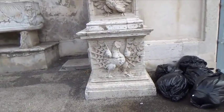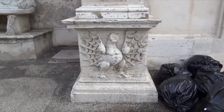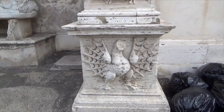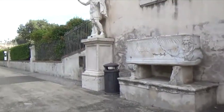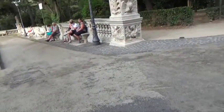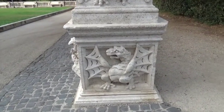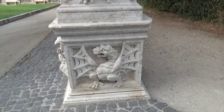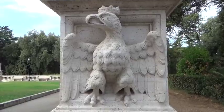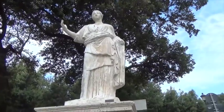So I'm still standing here in front of the museum waiting for it to open, but one of these little dragon things is right here at the bottom of the pillar. He has no head, but he's so cute. Look, here's one with a face. Awesome. You can touch these. They're just here at the bottom of the pillars. So cool.